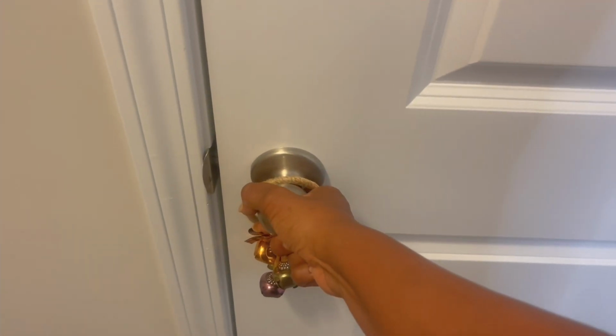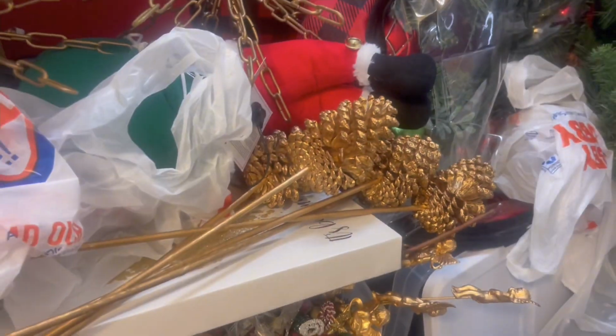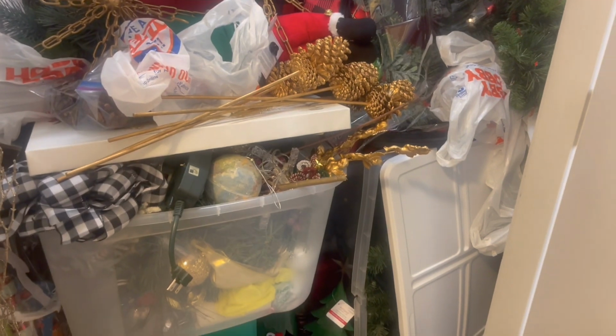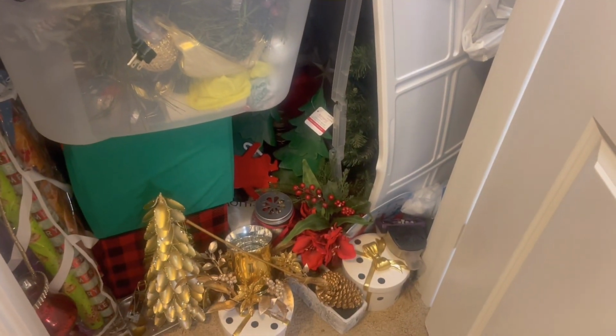Let's see. Now, I'm going to preface this by saying at the end of every season, I pack everything away. I organize it here in this closet. This is known as my Christmas closet, as my grandchildren call it. And this is where I have my decor. It's organized at the end of the season. I promise you it is. But during the course of the year, several things happen.